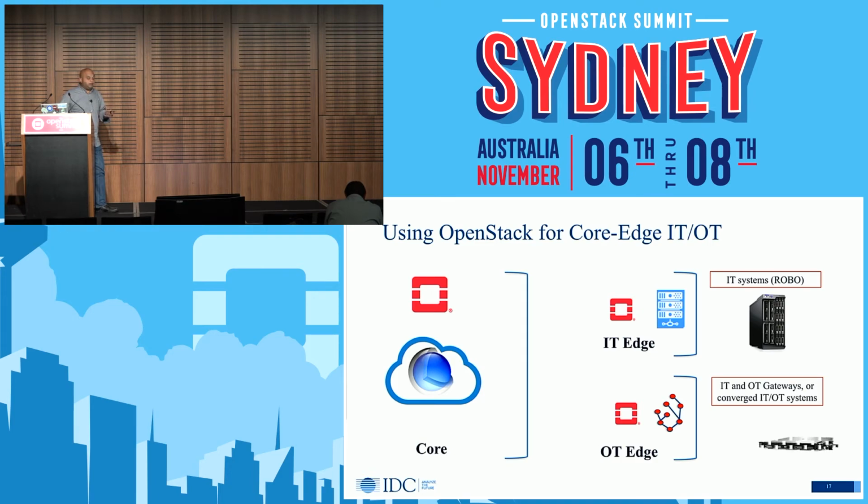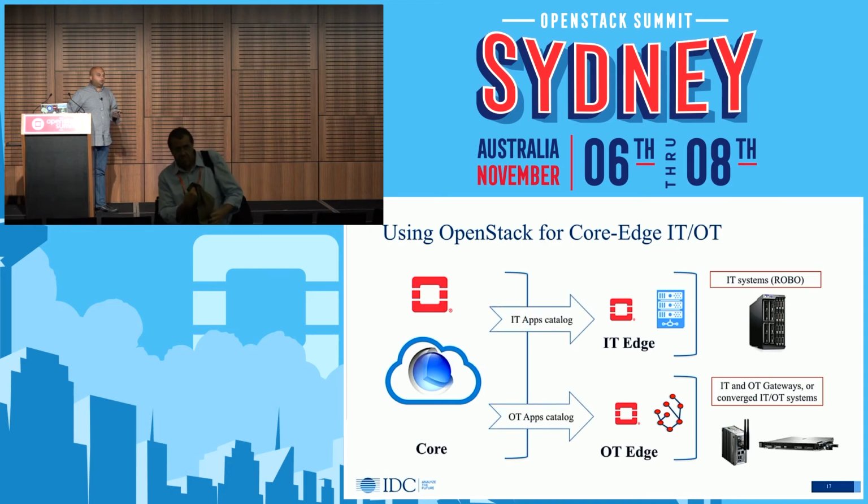But then you have your OT edge, where you have these two types of devices and being able to push out more and more containerized applications. And I think there'll be two different catalogs that will be controlling these layers. So you have the IT catalog and you have the OT catalog. Largely for the time being, I think they'll be separate, but I could see a common catalog down the line that controls or has access to both of the IT and OT tiers.